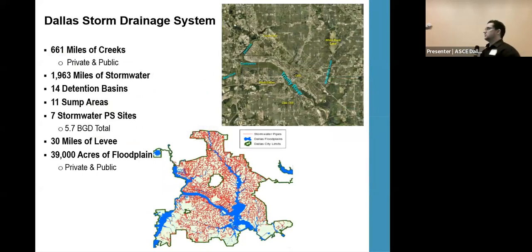Okay, so this is the Dallas storm drainage system. What you have here is the City of Dallas limits, and all the red is basically their stormwater pipe network. And then all the floodplain area is in blue, from their lakes, and the areas above the 100-year floodplain levels.